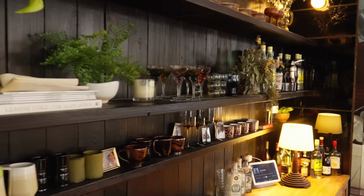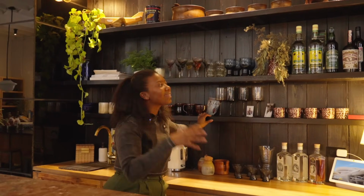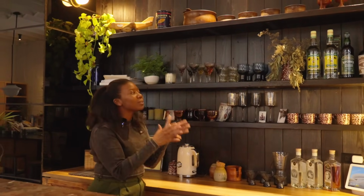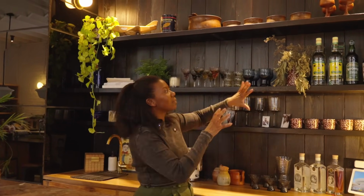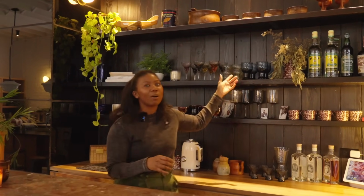So we added a couple shelves. You guys must think we're alcoholics. We're not alcoholics. Like I said, we like to entertain. I think that's kind of my thing. But we also love vintage glassware. So this was kind of our thinking, to display all of our spirits, but really just to display all of the glassware that we've been collecting throughout the years.